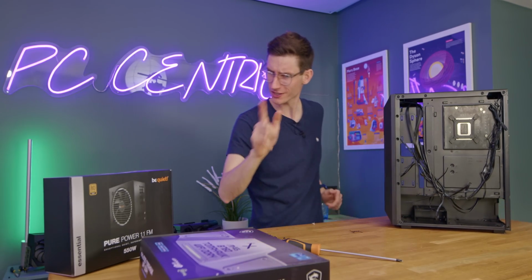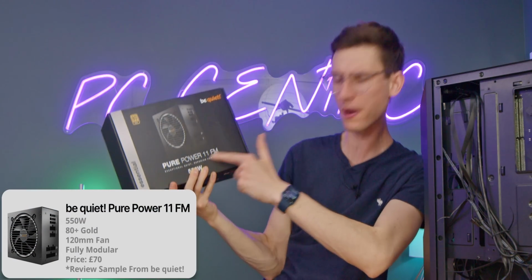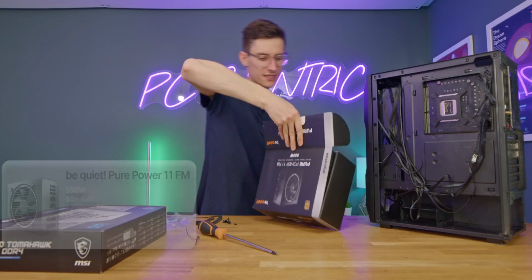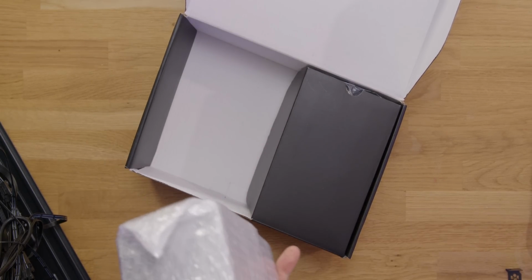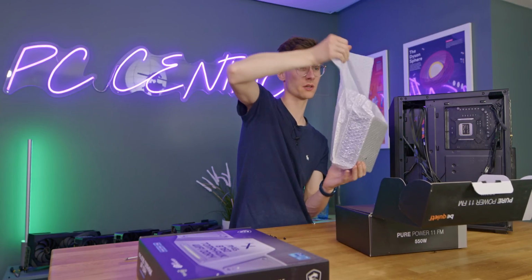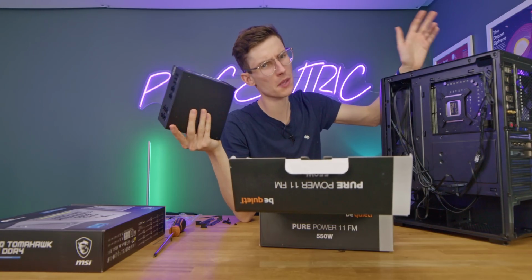Just one more component to go then, and this is our power supply. This is a 550 watt unit. It's the Pure Power 11 FM from Be Quiet, and Be Quiet power supplies, in my experience, have always proved to be very reliable. They're not always the absolute cheapest, but they're also very quiet, and this is a modular one as well, so it's something you'll be able to keep for a long time.